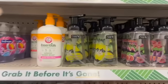But yeah, like I said, I'm in Tampa, and I'm actually gonna be here for a little bit, so we're definitely gonna be hitting up a lot more Dollar Trees, and hopefully the next ones aren't gonna be as picked over. Of course, they have this soap here.